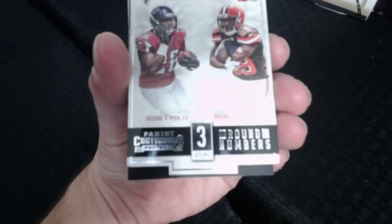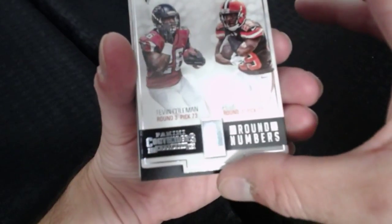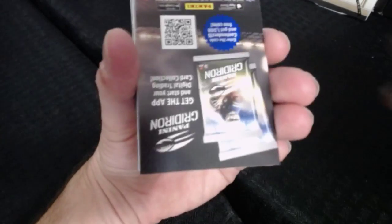We got Atlanta and Cleveland. Atlanta, T-House, and Cleveland, Swifty serve. I'm Swifty serve, obviously. T-House, that's you, man. You take it. Gridiron out.